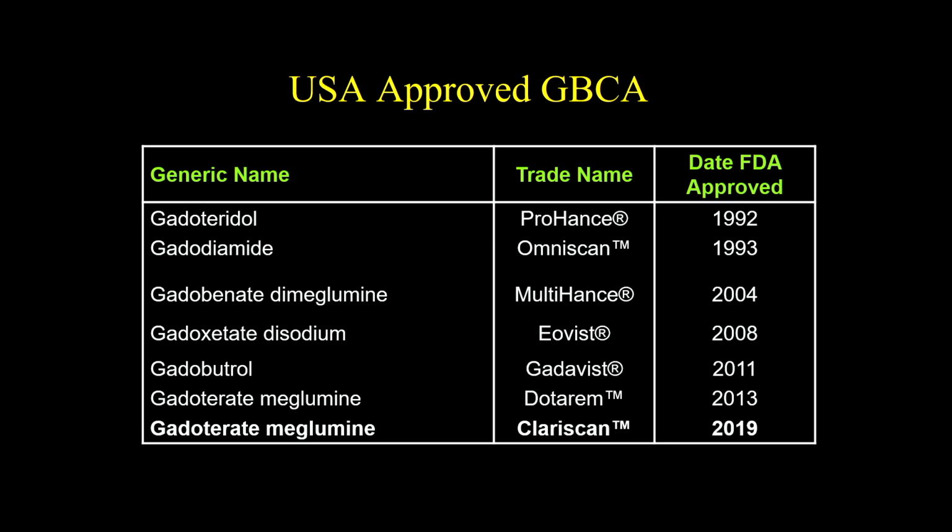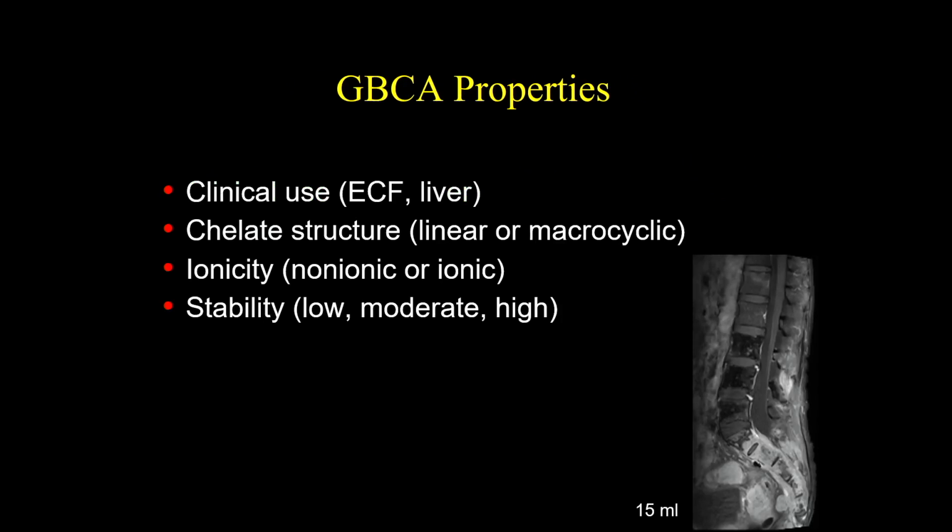You'll notice there were a few agents there that we had for quite some time that are no longer available, and we'll cover some of the FDA and commercial company adjustments over the course of the lecture. When you think about gadolinium-based contrast agents, they can be separated by their use, the typical extracellular fluid space agents that we use for neuroimaging and vascular imaging, but there are also liver-specific agents that we'll allude to.